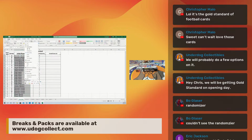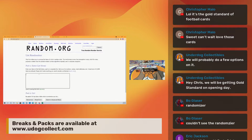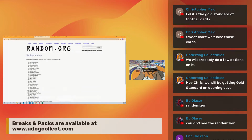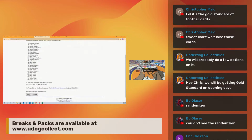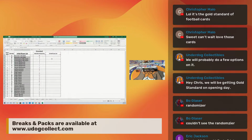Next, we'll get our names, our buyer's list, thrown into the randomizer as well. That's going to be 6 times randomized as well. There's 1, 2, 3, 4, 5, and here is 6. Jeff Eckert at the top and Jamie McBrearty at the bottom. We'll get that thrown into our list as well.